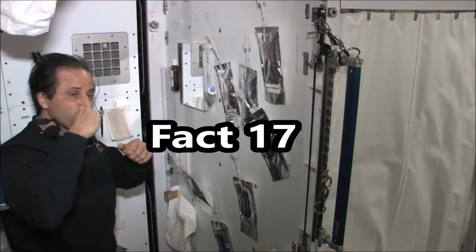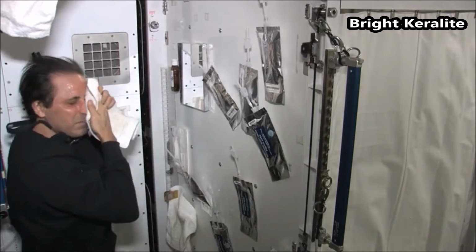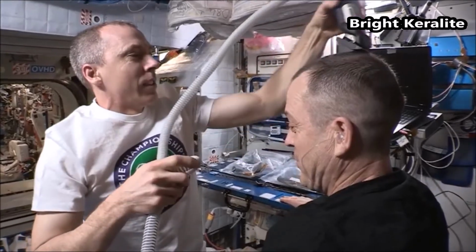Astronauts clean in space the same way we do here on Earth. They have daily hygiene activities to brush their teeth, comb their hair, and wash their hands and face. And they even give each other haircuts.